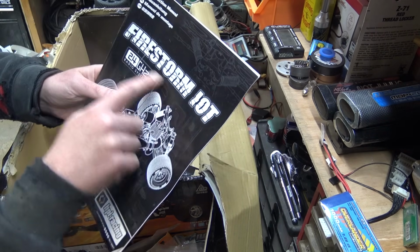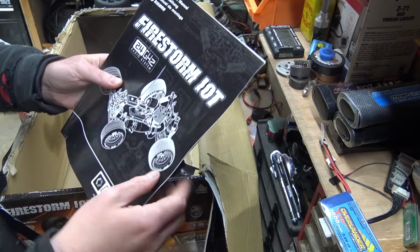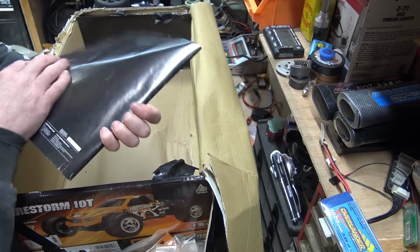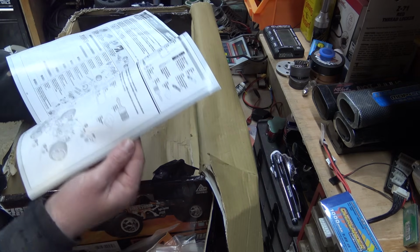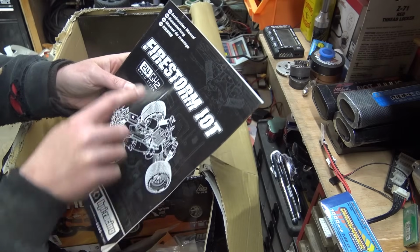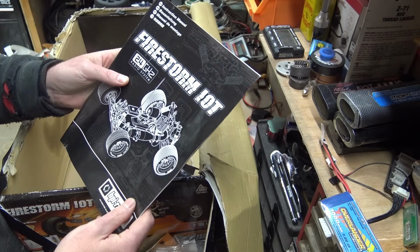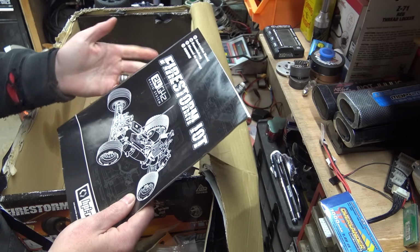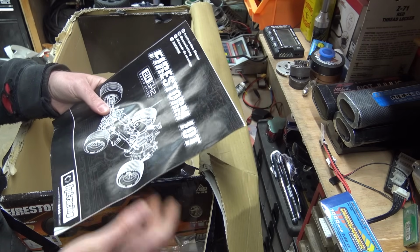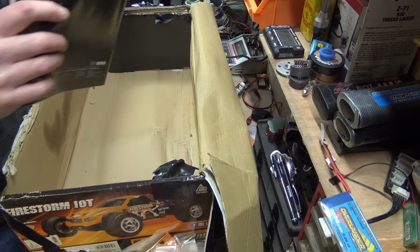And this is the Firestorm 10T 2.4 gigahertz radio system. This is the manual for it. 2.4 gigahertz, I didn't realise that. I thought the Firestorms came on 27 megs. This must be a newer version, because I always thought Firestorm was on 27 megs. I didn't realise they came out after the 2.4 gigahertz stuff was becoming popular.